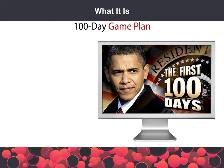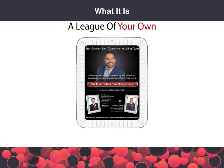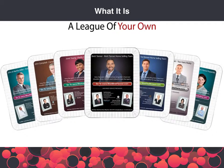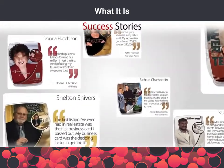And just like the president has a plan for their first 100 days in office, we've provided you a blueprint for exactly what to do step by step, day by day, for your first 100 days of using the system. And the cherry on top, the centerpiece of the ultimate real estate sales system, our award-winning multimedia business card, designed to put you in a league all your own and eliminate any and all competitors in the process. You'll definitely want to view the success stories to see what's about to happen to your business.